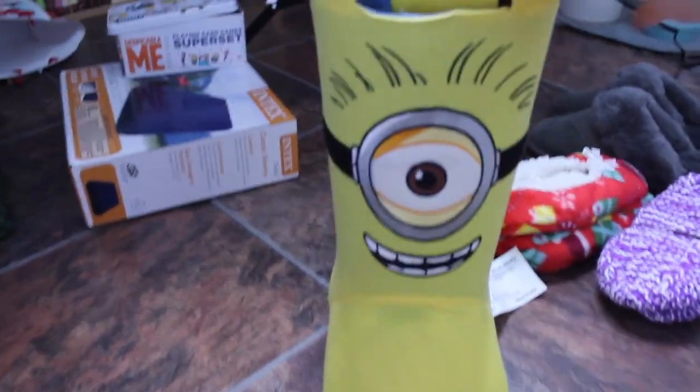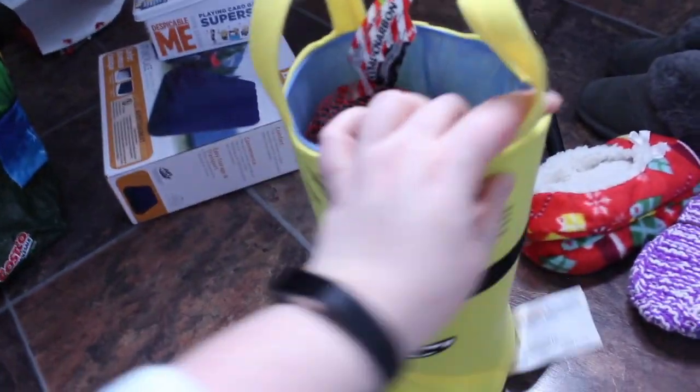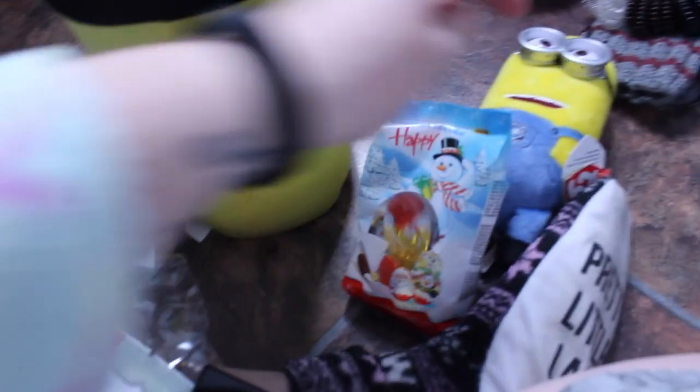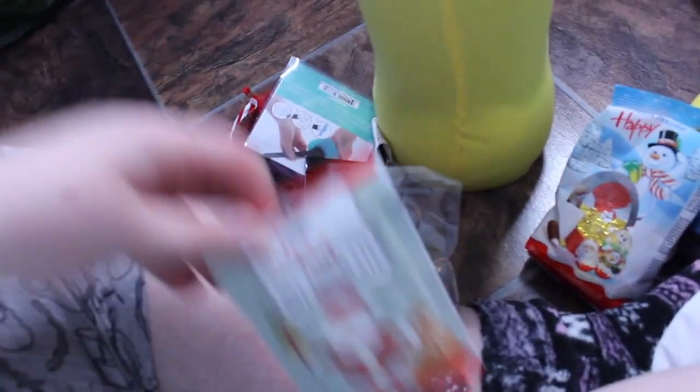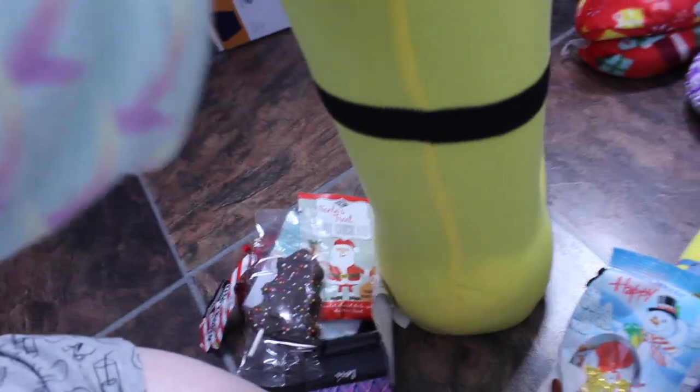I got a Minion stocking, and I got another stuffed Minion to add to my collection. And then in my stocking is just a whole bunch of different treats. We've got coal, a makeup brush mat, a lot of Kinder, which I'm really excited for. I love Kinder and I love Ferrero. I got some nail files, I got some hot chocolate, I got a Christmas tree on a stick.